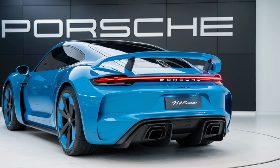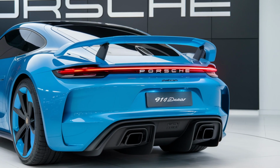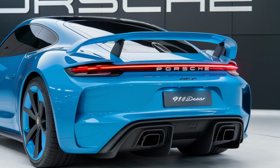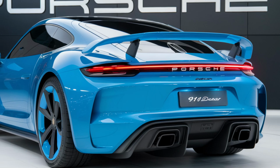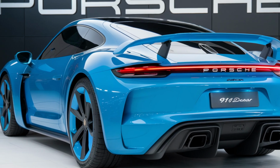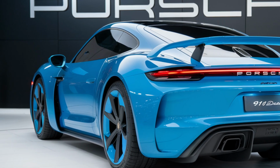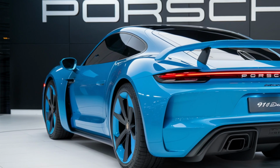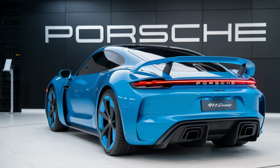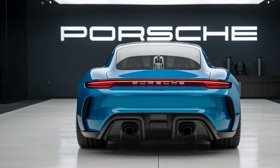Look down, and you'll see the Dakar riding on forged alloy wheels, 19 inches up front, 20 inches in the back. Wrapped around them are bespoke Pirelli Scorpion all-terrain plus tires, developed specifically for this car. They feature reinforced sidewalls, deep tread, and dual-layer construction for durability, yet Porsche tuned them to handle high-speed stability. It's one of the biggest engineering challenges, making a rally tire that feels stable at 140 miles an hour.